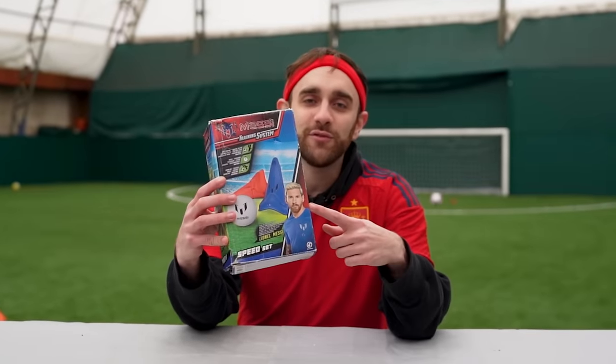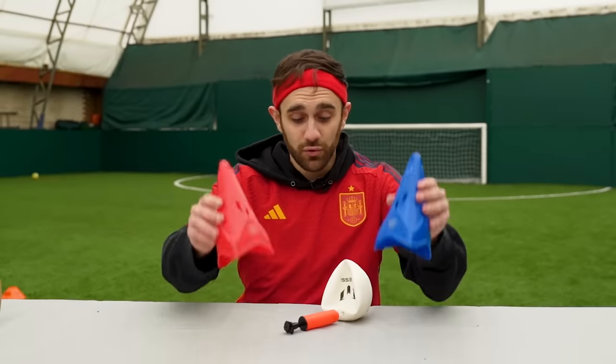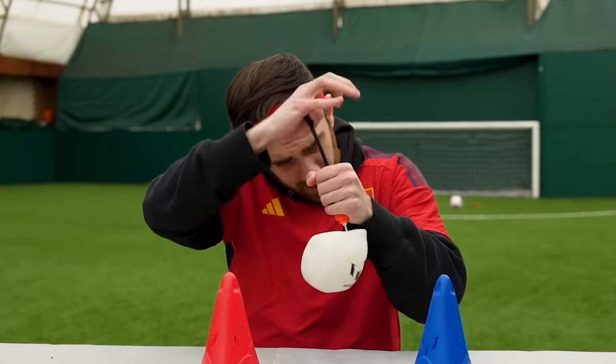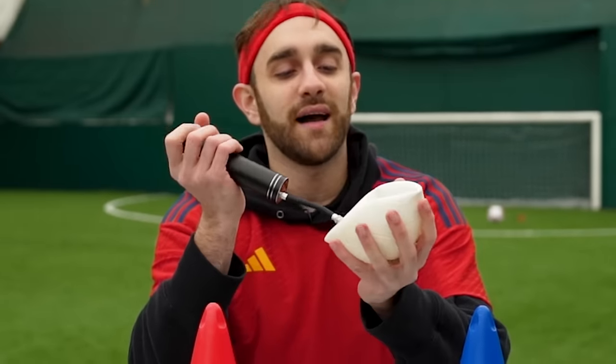And in this one, Messi looks different. He's blonde. Inside that box, we have two cones and a ball that I'm gonna pump right now. Okay, this pump don't work. Let me use an electric one. Okay, finally, it's working.